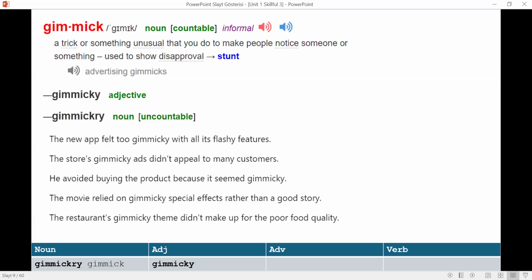Gimmick. Gimmick means a trick or a stunt or something unusual that you do to make people notice someone or something, used to show disapproval. Advertising gimmicks. The new app felt too gimmicky with all its flashy features. The store's gimmicky ads didn't appeal to many customers. He avoided buying the product because it seemed gimmicky.